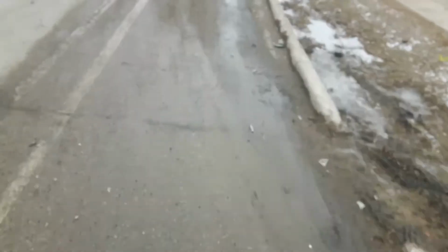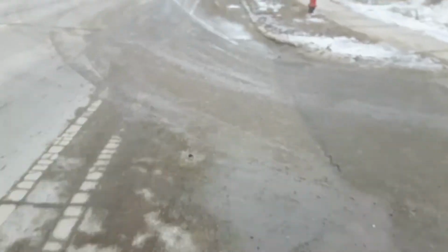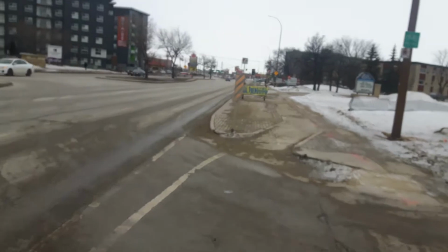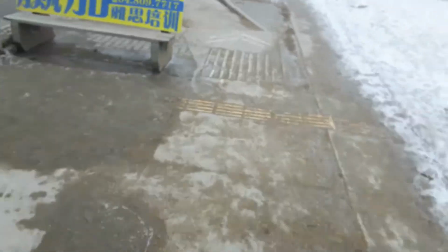I get the idea, so that you can load buses and not get in the way of cyclists. But the truth is, you still get in the way of cyclists. I gotta gear down. Because when this platform thing fills up with people, they spill out onto the bike lane.